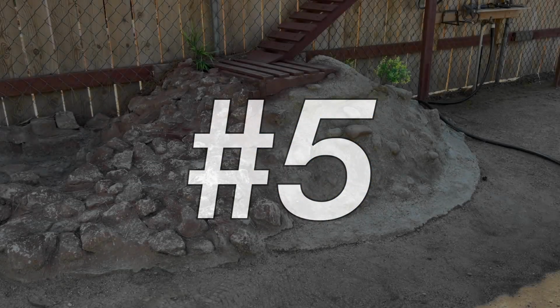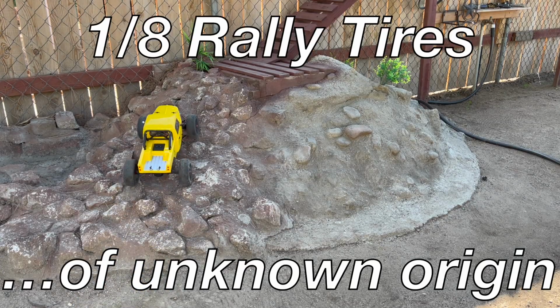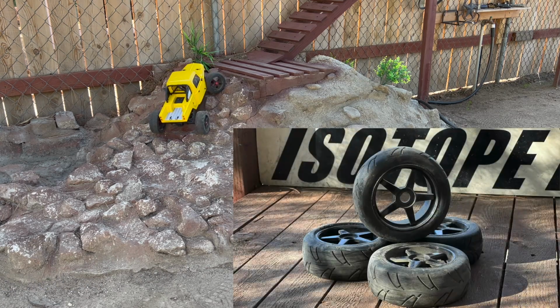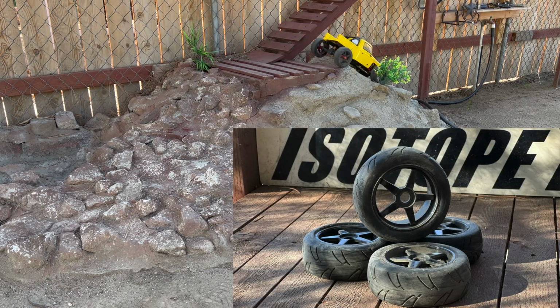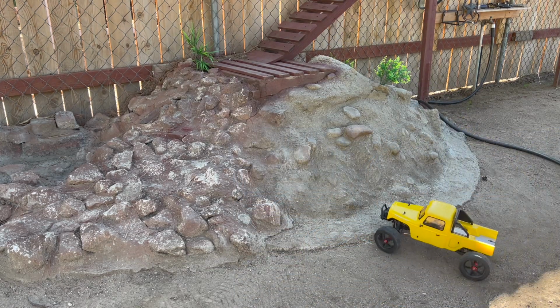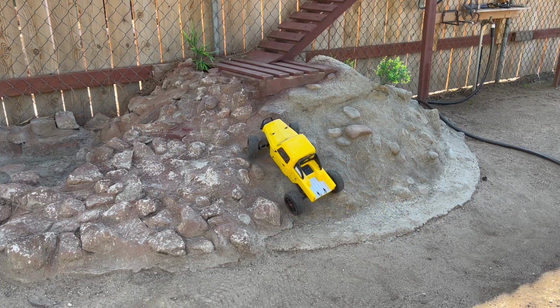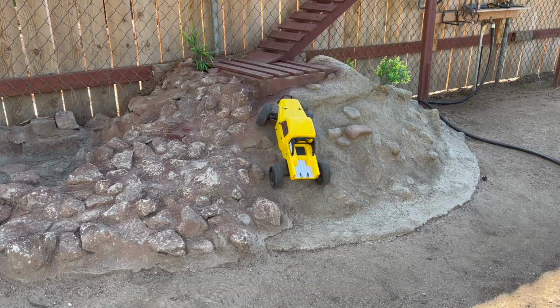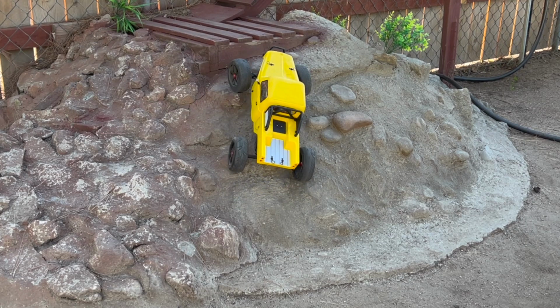And on to number 5, which I almost excluded just because I don't know what they are. We've always called them Autocross tires. They have that V-looking tread on the 5 spokes. Don't know where we got these. Don't know how long I've had them. But I do know if I throw these on the SC8, they are basically drift tires. These act like slicks. They are rock hard.